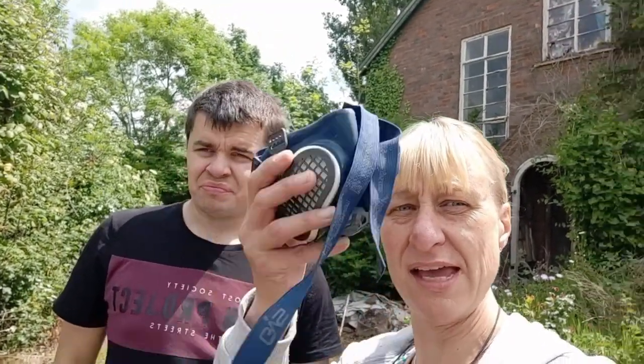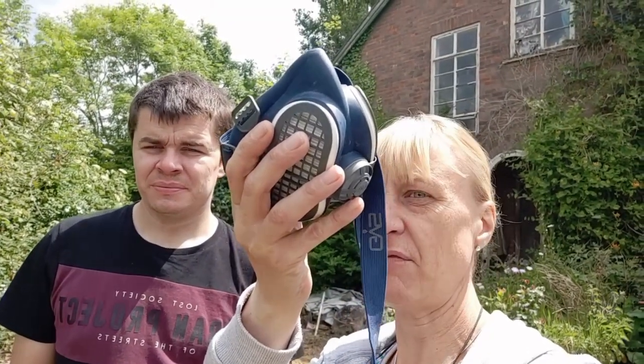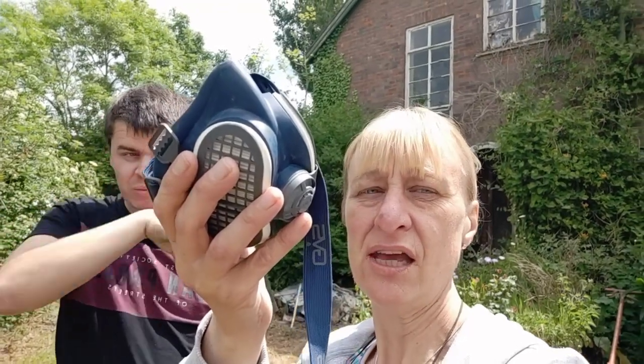Even with this mask, you shouldn't smell anything. I've been in desert places, mould, you name it, with that. And even the smell in that shed is going through that. So you can tell how long this place has been abandoned.